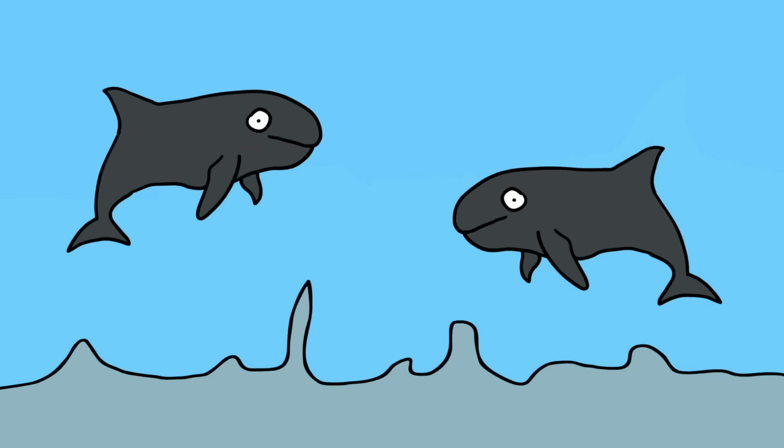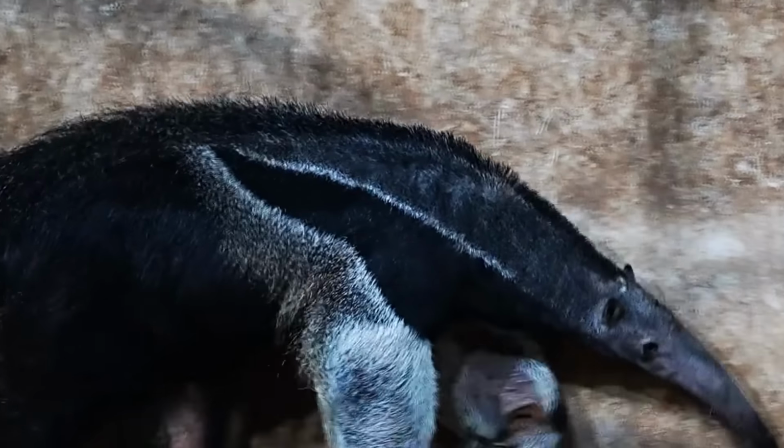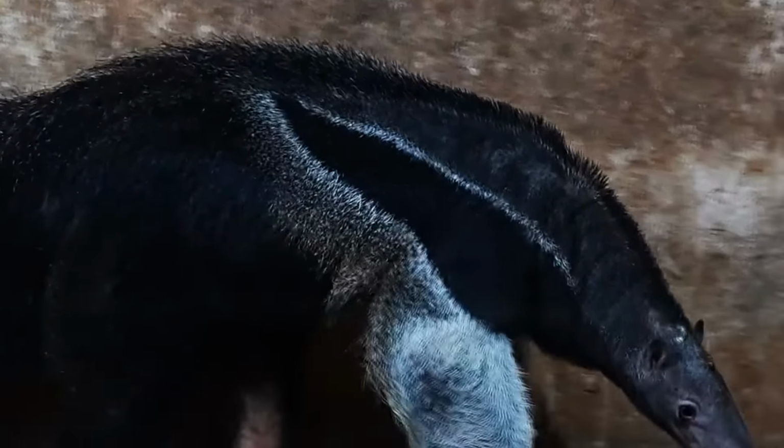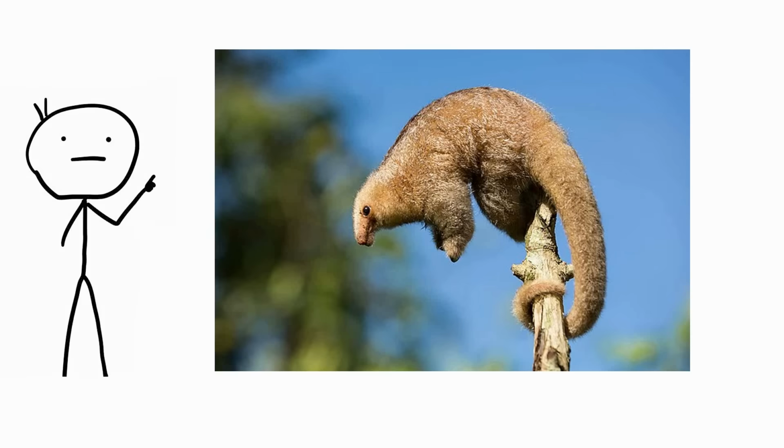Pygmy killer whales live in all the oceans, except for the polar regions, but are very rarely seen. Silky anteater. The giant anteater of Central and South America is rather well known, although still bizarre and often confused with other animals such as the aardvark. However, its smaller relative, the silky anteater, is almost never heard of, even in those countries of which it's native.